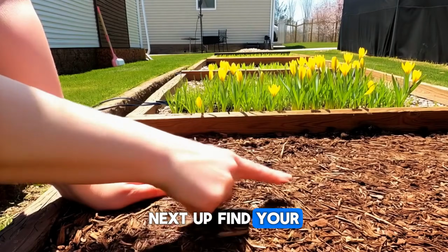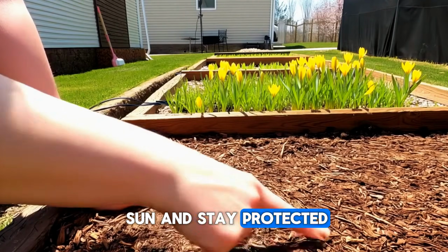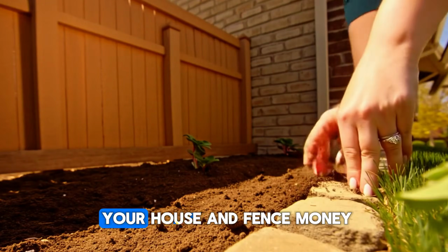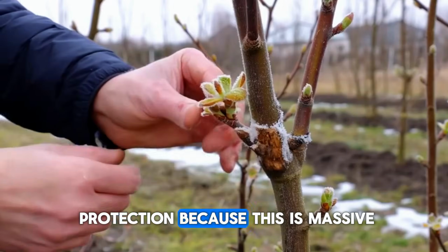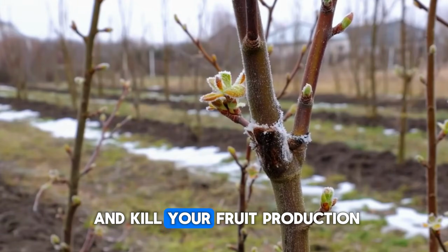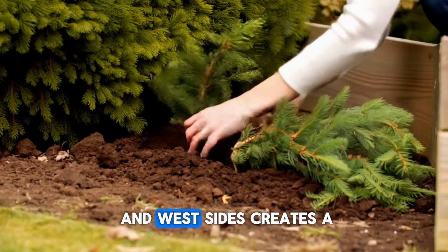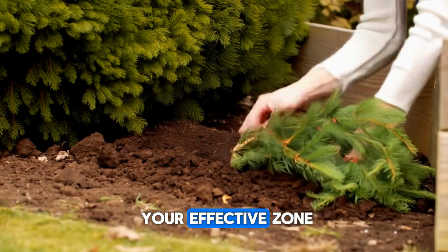Next up, find your sun traps. These are spots that catch maximum southern sun and stay protected from those brutal north winds. Corner spots where 2 walls meet? Perfect. That gap between your house and fence. Money. Now let's talk wind protection because this is massive. Cold winter winds will wreck tender buds and kill your fruit production. Smart placement of evergreen shrubs or some basic windbreak fencing on the north and west sides creates a protective shield that can seriously boost your effective zone.